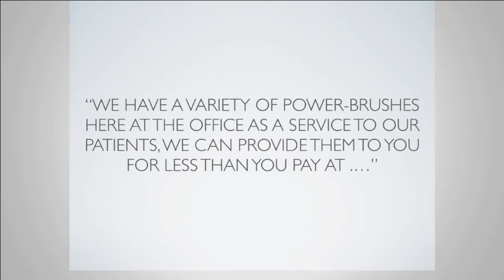We will tell patients we have a variety of power brushes here at the office as a service to our patients, because we can provide them to you for less than you'll pay at Walmart or Target or Walgreens or whatever. What I would suggest is you find out which brands of power brushes you can carry and stock in your office so that you can provide the patient a few dollars less than they'll pay at Walmart or Walgreens or Target or something similar.